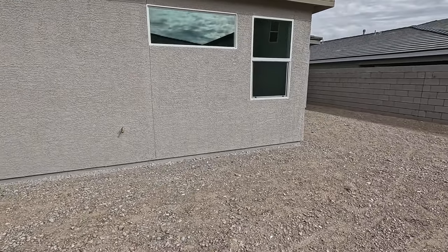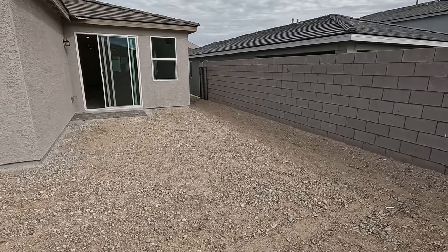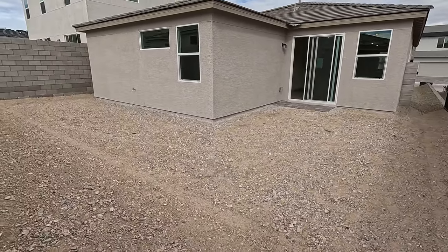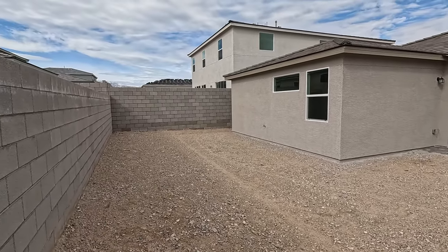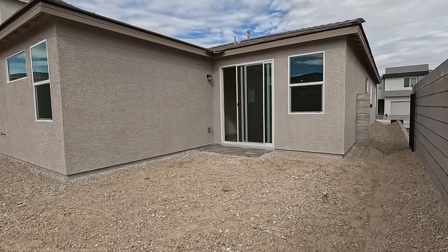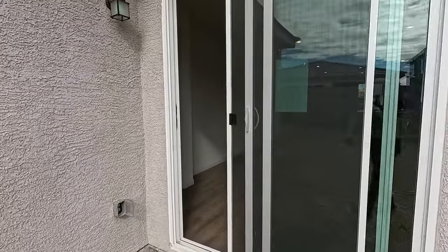Now the backyard does come all unfinished. They usually give you about 6 months to finish it. And I would suggest getting multiple quotes from landscapers. They can really range, and you know, they're hungry for work out here, so they're negotiable. Got some swales here in the dirt. So that's the backyard.